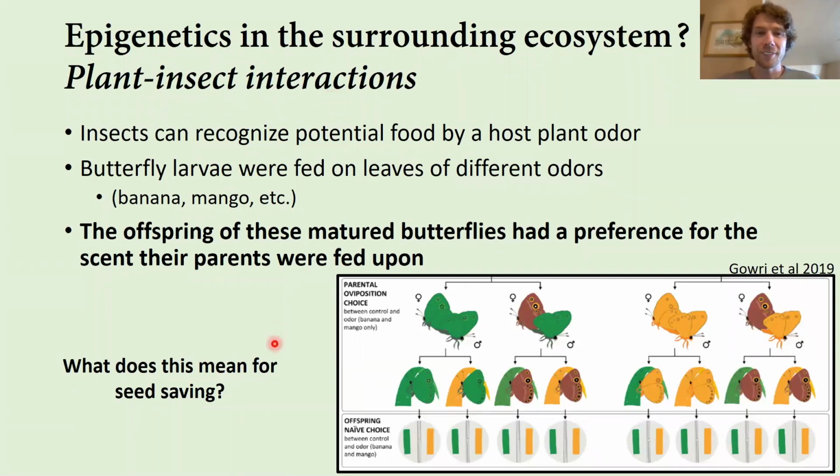So when you think about that for seed saving and breeding, it's really important to look at everything that's happening to your plant.